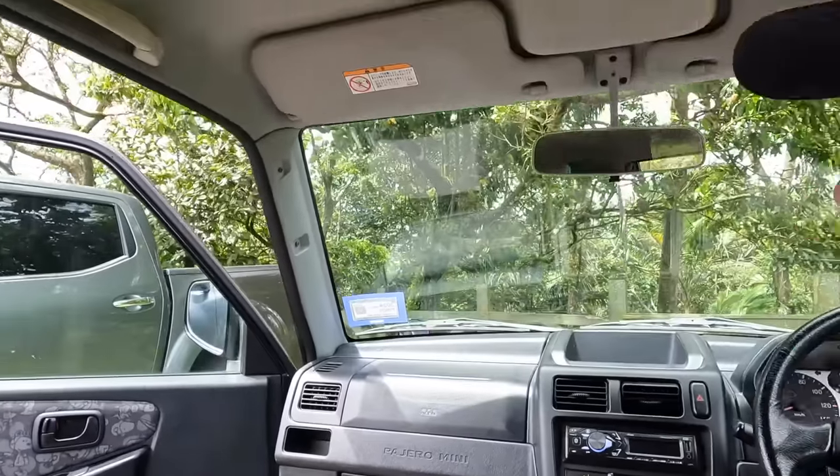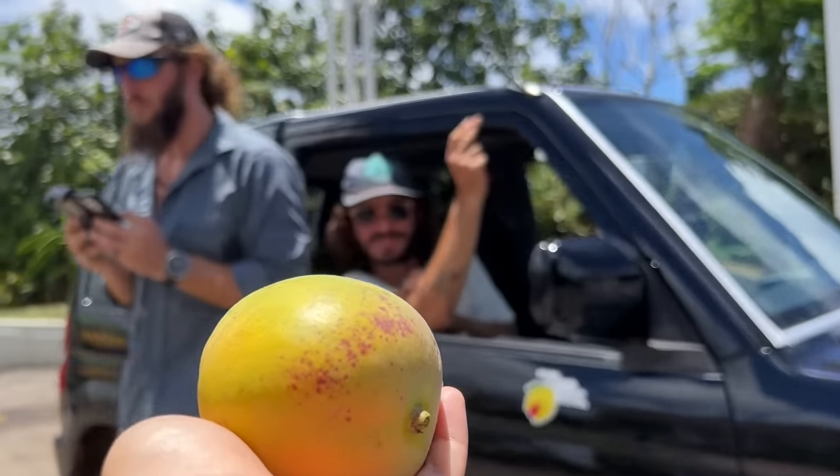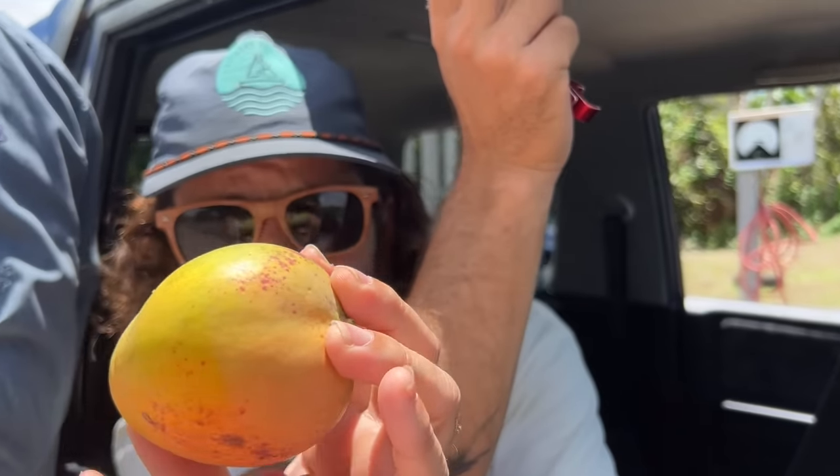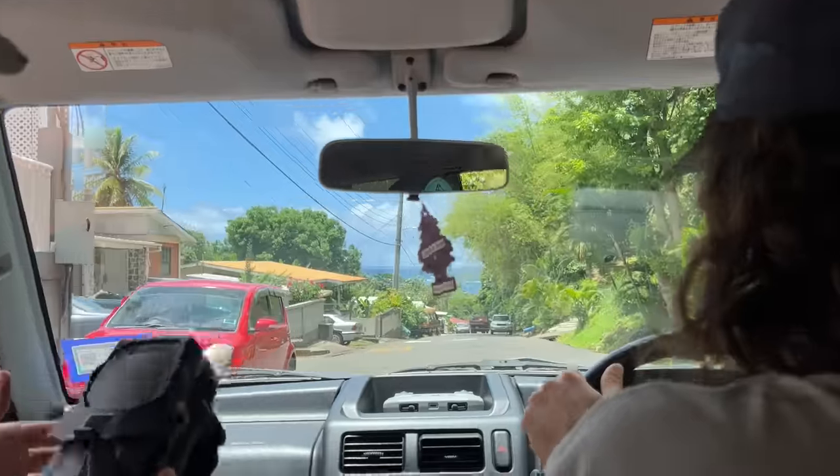Dilo's phone is connected to the car, so we are hearing the drone landing. Landing. Landing. How much was that? Free. That's yours. It's a gift. It's a gift for you.